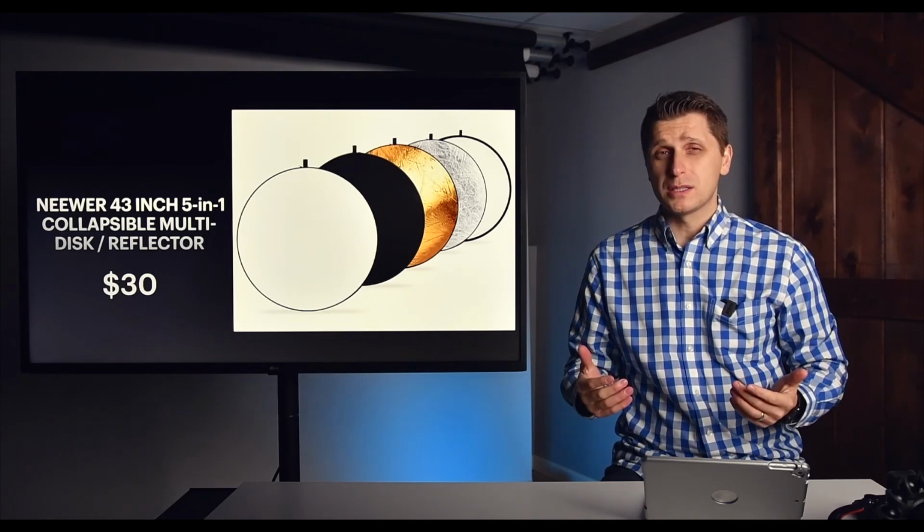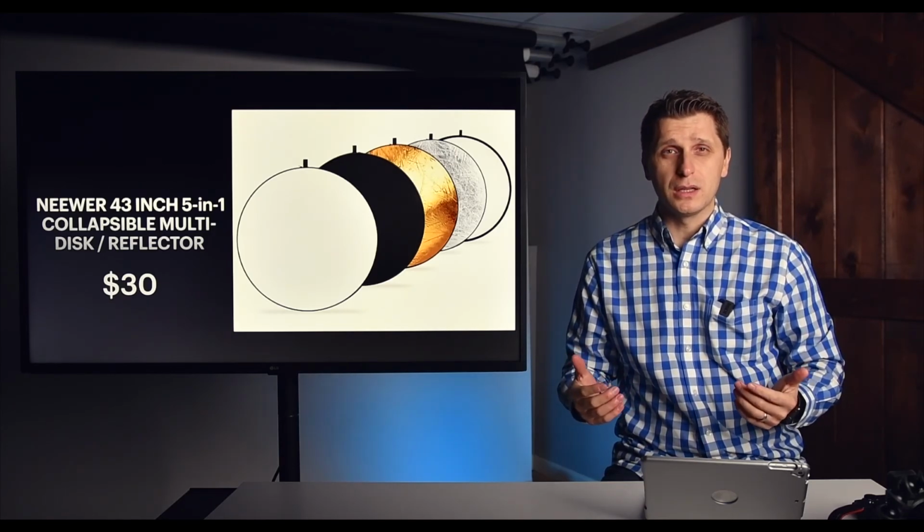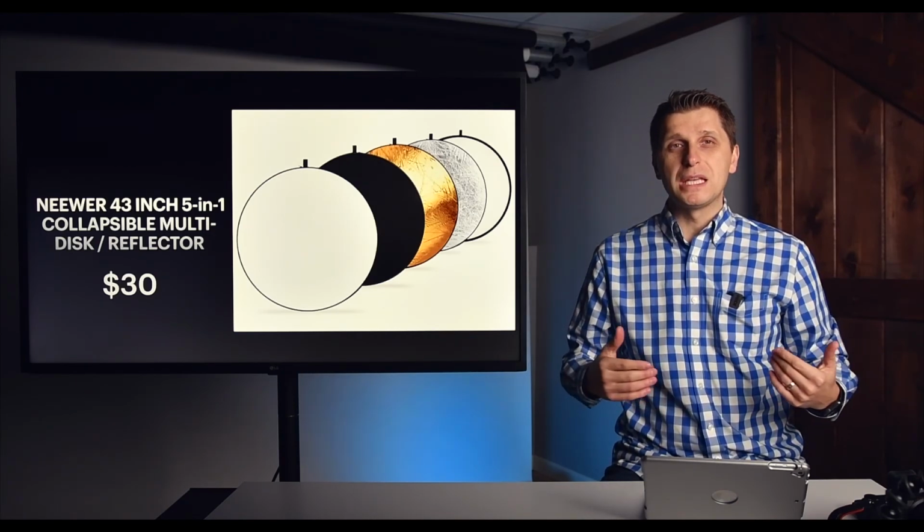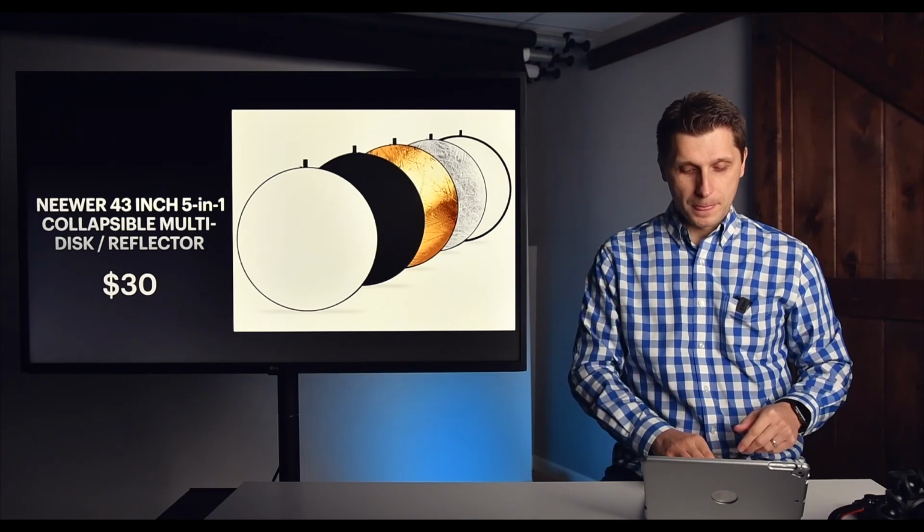You can probably even find somewhat cheaper ones for $20, maybe $25. This one is just made by Neewer. I personally own one myself. Use it many times. Highly recommend it.